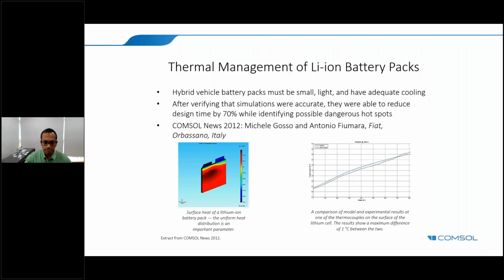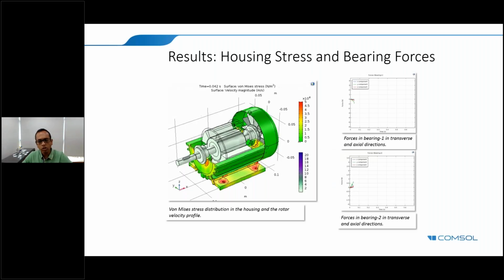So these are a couple of examples of battery simulations that I wanted to share with you. I'll talk about battery simulations in more detail later on, obviously, because like I said earlier, this is one of the most important components of an electric vehicle, and also perhaps one of the least known components, so to speak. But apart from battery modeling, you can also do structural, electromagnetic, CFD, and heat transfer modeling in COMSOL. So in the context of, once again, electric vehicles, let me share some other case studies with you.